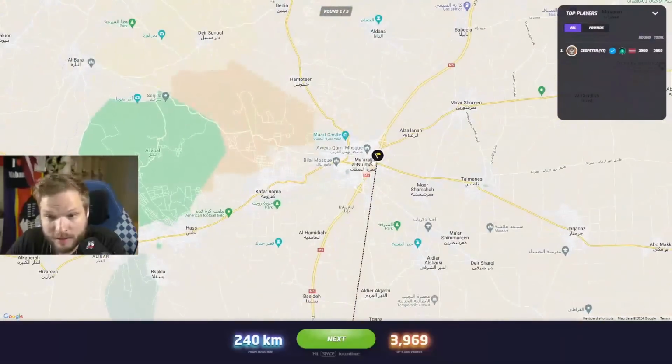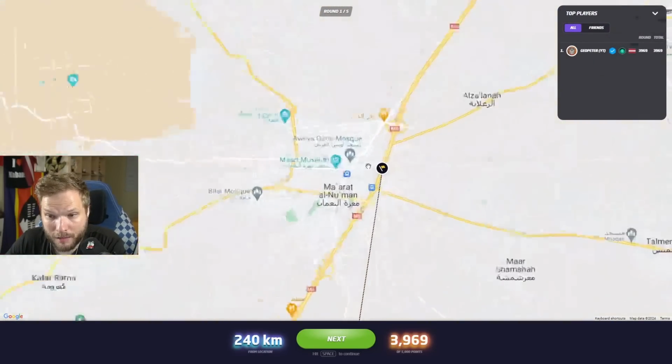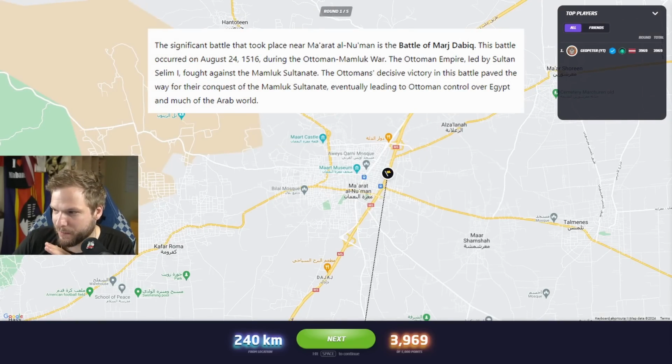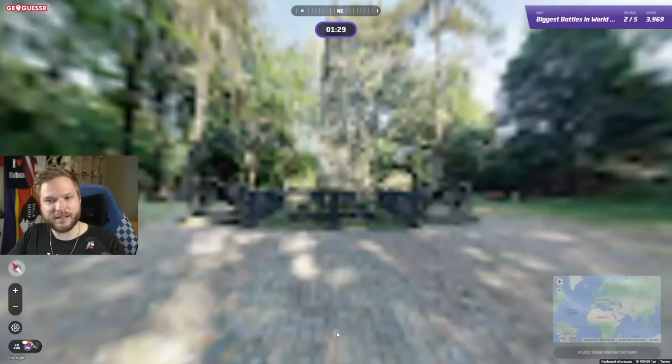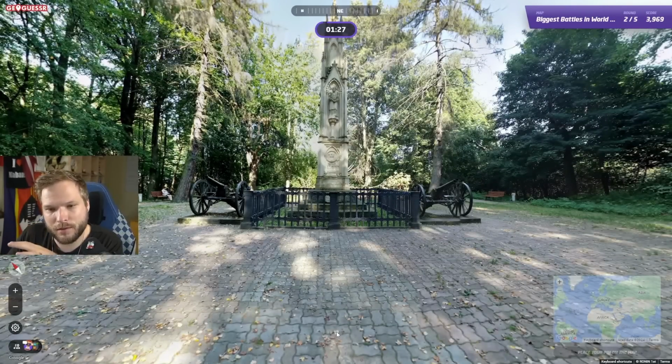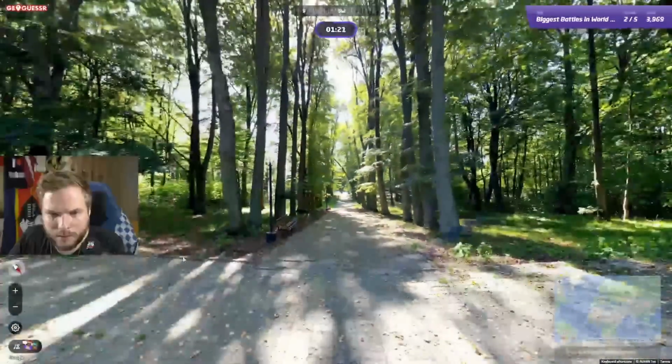It was Maarat al-Numan. Okay, this is what ChatGPT tells me about this one. The battle was the Battle of Marj Dabiq. This battle occurred on August 24th, 1516 during the Ottoman-Mamluk War. The Ottomans' decisive victory paved the way for their conquest of the Mamluk Sultanate, eventually leading to Ottoman control over Egypt and much of the Arab world. Big battle, yeah, checks out. Interesting. I think GeoGuessr is such a cool way to learn history, and this is a very interesting and cool map to do that.